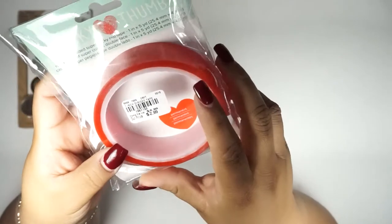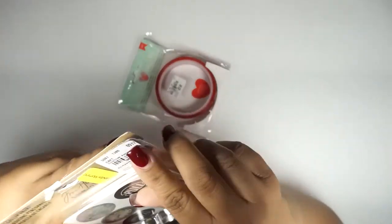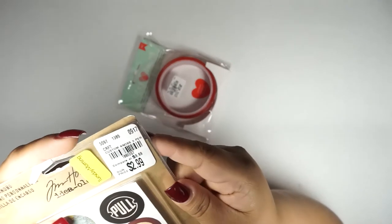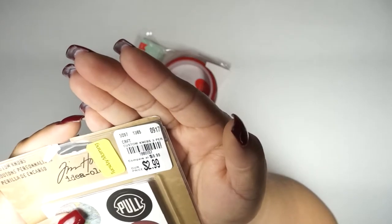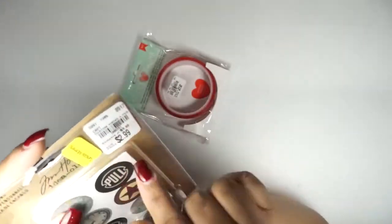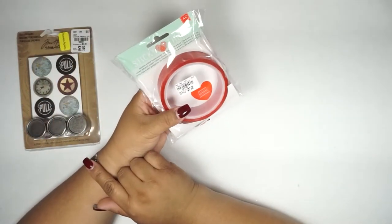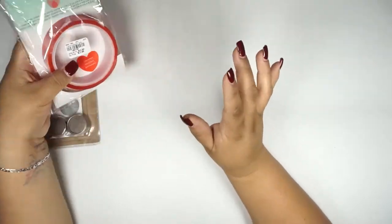I don't know if you've seen other hauls, but there are numbers up here, and they will tell you exactly when the item came out. This one says 917, which pretty much means the date it was out, so that one says September 17. And then this one says May of 2018. So this one just came out, because I hadn't seen it before.